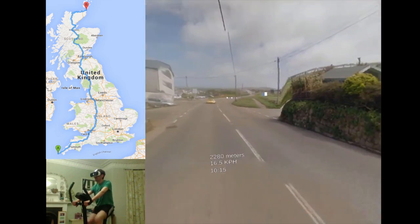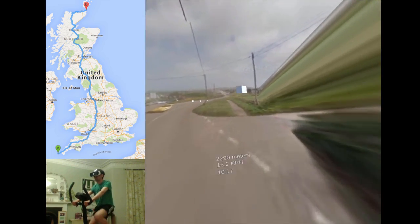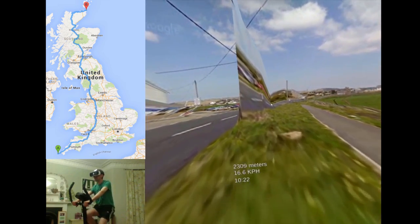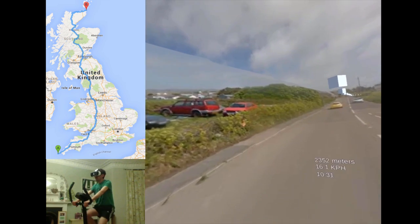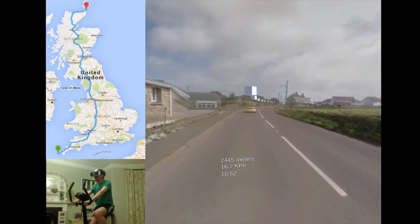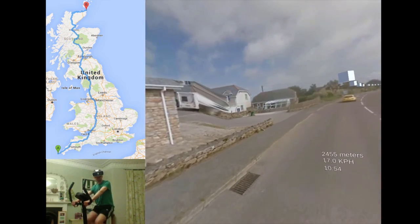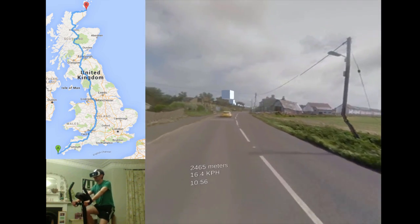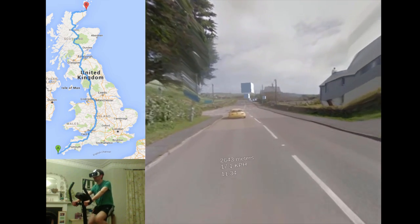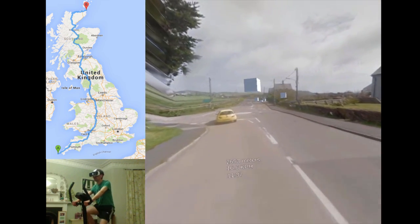I'd like to go here for real one day and see how close an experience this has been. Oh my god. Unfortunately, I'm at the mercy of whatever data Google gives me. It's quite nice just cycling along, not having to worry about other cars. Oh, there's a roundabout here, but I think I'm about to go around it the wrong way. Yes, I am.